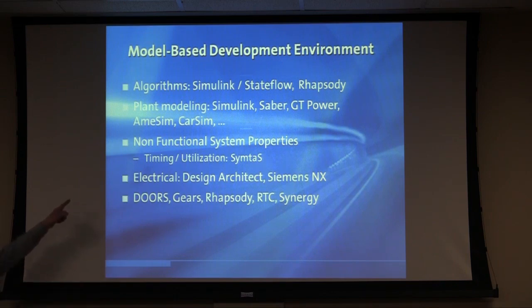For things like non-functional system properties, like timing analysis or resource analysis, such as our CAN bus, which is the serial communication bus among the modules: is that overscheduled? Is there too much on there? We use tools like SIMTOOLS from SimDivision to do that kind of analysis, or SPACE timing analysis.